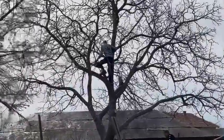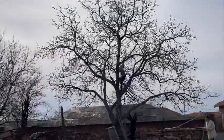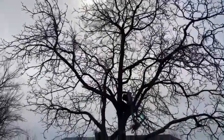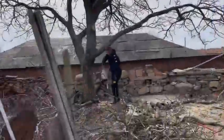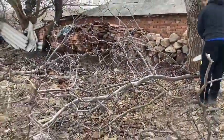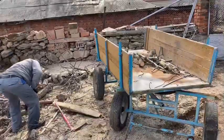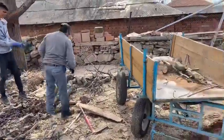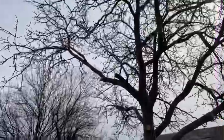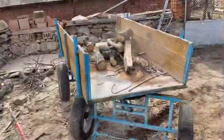All the way up there, and he cut down the last few branches. Pretty great, pretty impressive. Look at that, amazing! And here's all the wood for the patchka. So here we are, we're loading up the cart with all of the amazing patchka wood. It was big branches that came down, so it's going to dry out nicely and it's going to be ready maybe next winter.